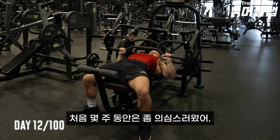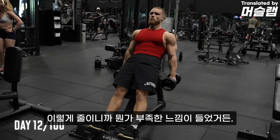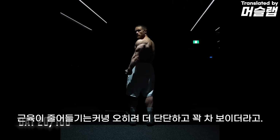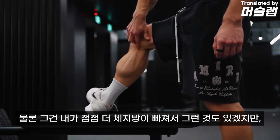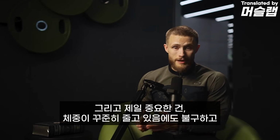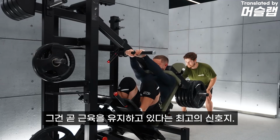Now, I'll be honest. I did have some doubts, especially in those first few weeks. After years and years of doing 10 to 20 sets per muscle per week, it did feel like I wasn't doing enough. But by around week 3, I noticed something surprising. Not only was I not losing size, I actually looked harder and fuller. I was noticing more vascularity too. That's probably because I was getting leaner, but the lower volume training was still keeping my muscles fuller than what I expected. And most importantly to me, despite steadily losing weight, I was keeping my strength up on all my lifts. And that's probably the best indicator that I was keeping my muscle.